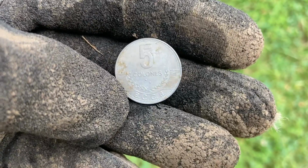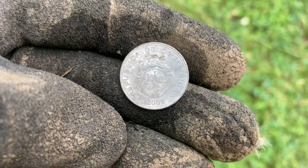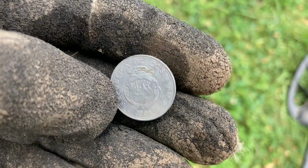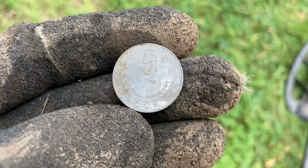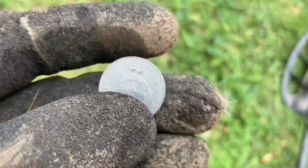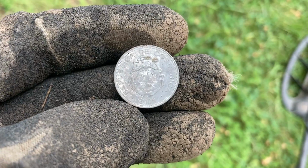Thankfully, we do have a positive identification on this coin. It's a Costa Rican coin of some sort. So I don't know that I've ever found a coin from Costa Rica. It is aluminum. It's very lightweight. I thought at first it was probably going to be a token, but I'll take that. It's kind of neat. It's always fun finding something different. Well, we've had a good start to our morning. Let's keep hunting, you guys.